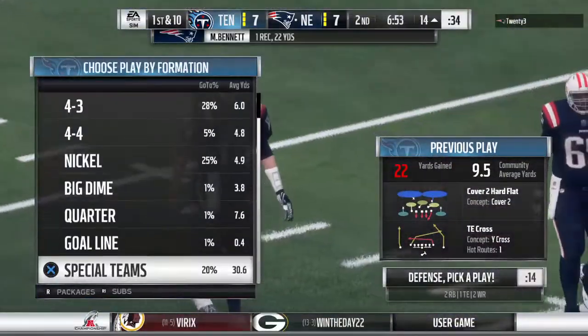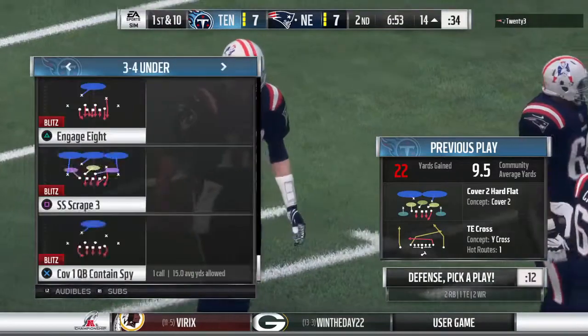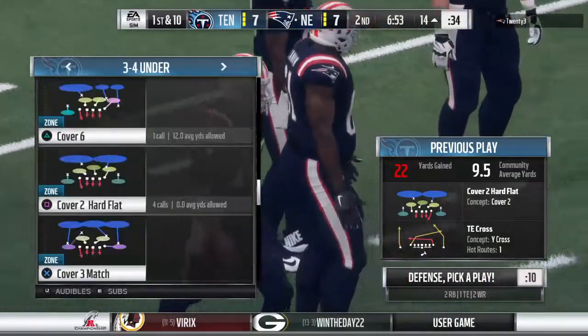I've got to make sure that I don't take Tom Brady's greatness for granted, that we make it routine. How about that throw right there?